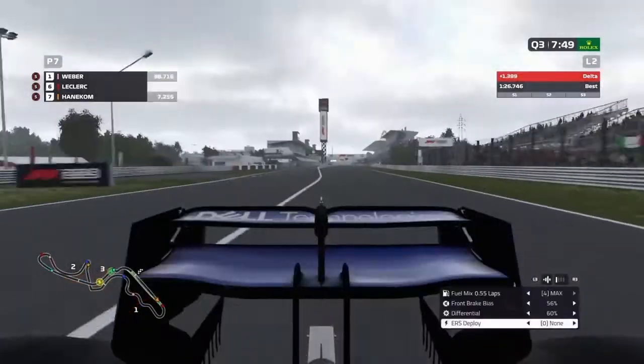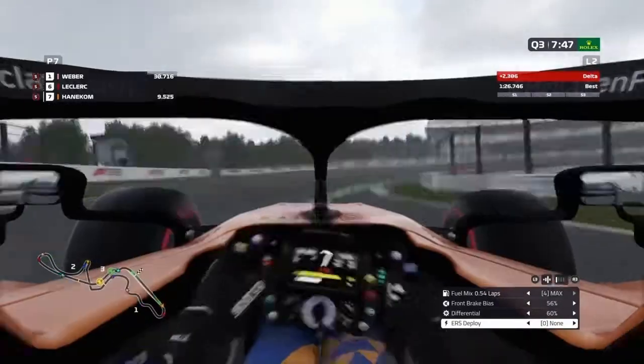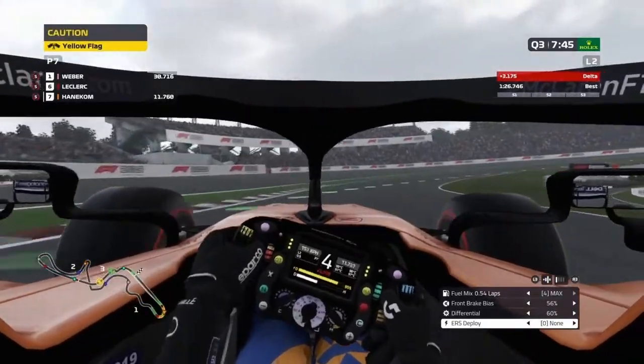Rain is forecast in just over 10 minutes' time. Rain in 10 minutes. Dries seem like the best tyre for now.